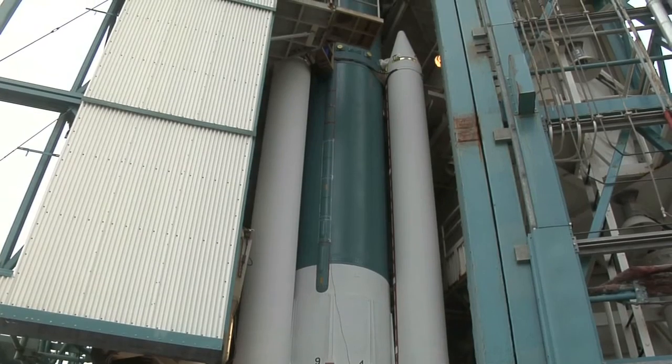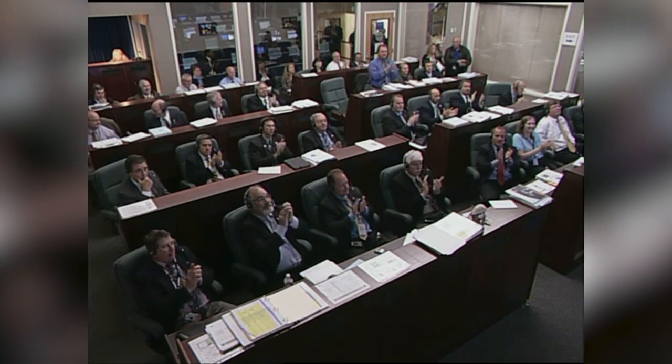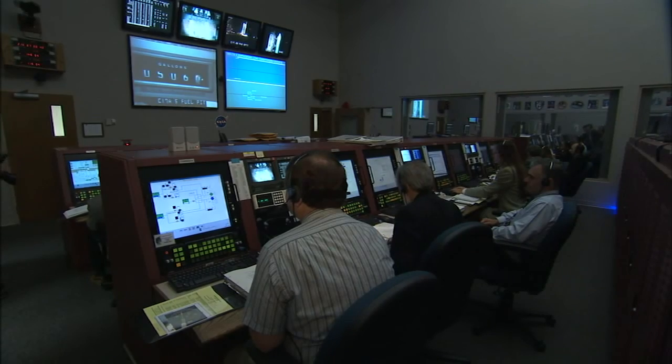The spacecraft will get its boost into orbit from a Delta II rocket, a reliable vehicle with a workhorse reputation. NASA's Launch Services Program ensures the spacecraft and rocket are ready to fly and manages the countdown and liftoff, working in tandem with rocket provider United Launch Alliance.